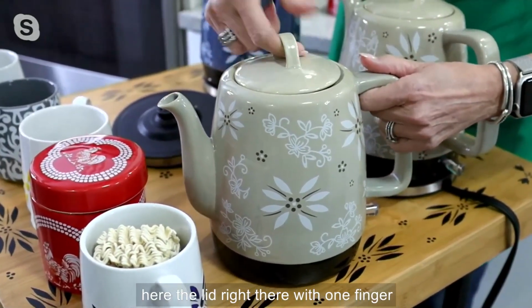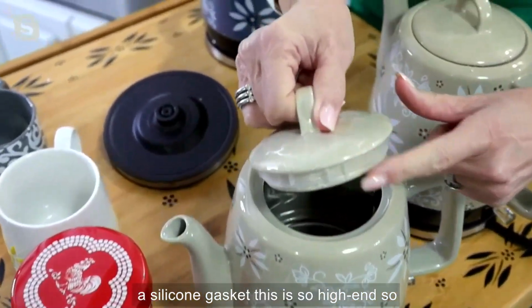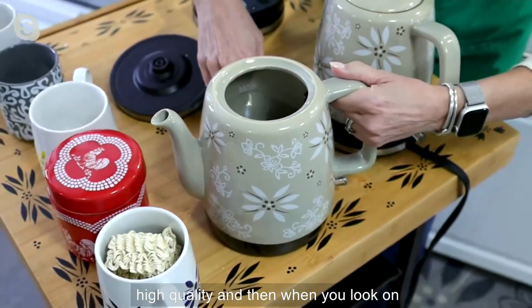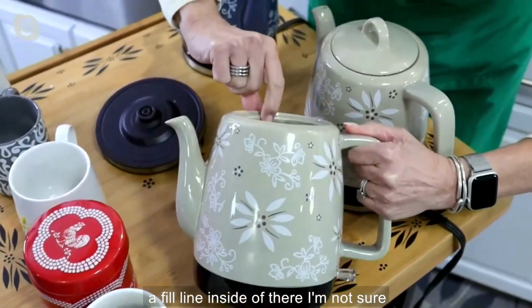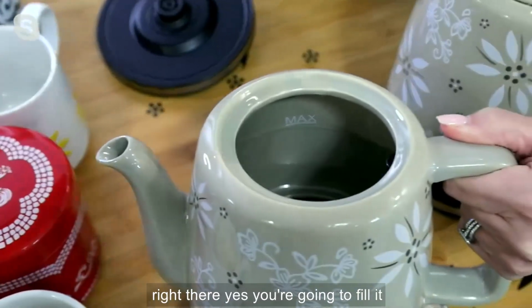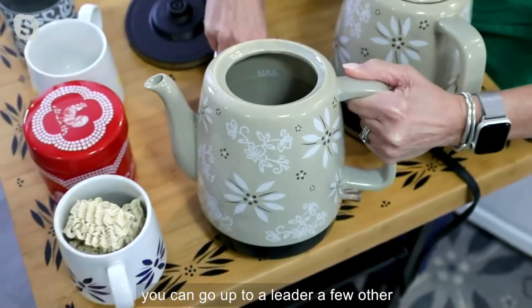The lid right there, with one finger you pour it, you pull it off. But Mary, it has a silicone gasket. This is so high-end, so high quality. And then when you look on the inside, you will actually see there's a fill line inside of there. I'm not sure, Kevin, if you can see. See that? It says max right there. Yes. You're going to fill it. Just make sure you don't go above it, but you can go up to a liter.